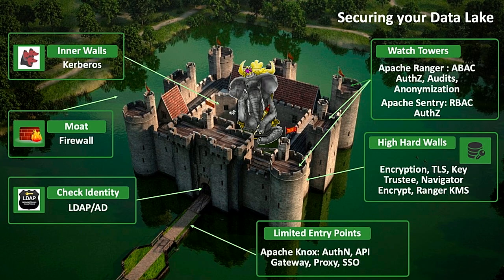Then at the front of the castle, you have this drawbridge, which is your limited access point. That is in our stack, embodied by Apache Knox, which provides authentication, API gateway services, proxying services, as well as single sign-on. At the front door, you have your identity checking process. So these could be your guards who are checking your passports or visas to get into the castle. That's your LDAP or AD. All around the walls, you have these high hard walls. That's your encryption, TLS. There are certain services that are coming from the Cloudera side, in particular Key Trustee, and then Navigator Encrypt, which is for volume encryption, as well as the Ranger KMS, which is coming from the legacy Hortonworks side.